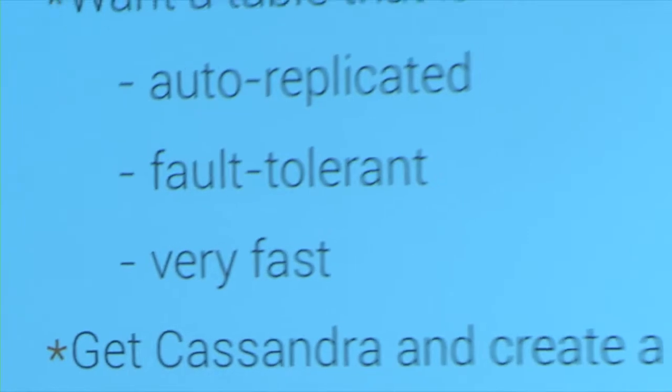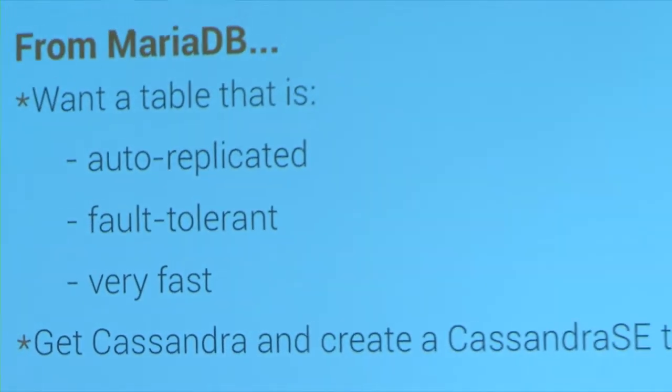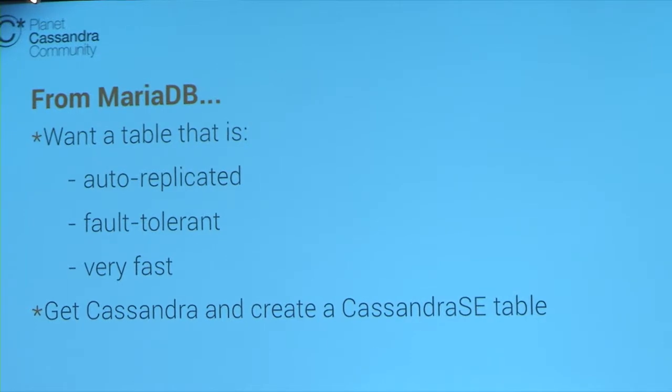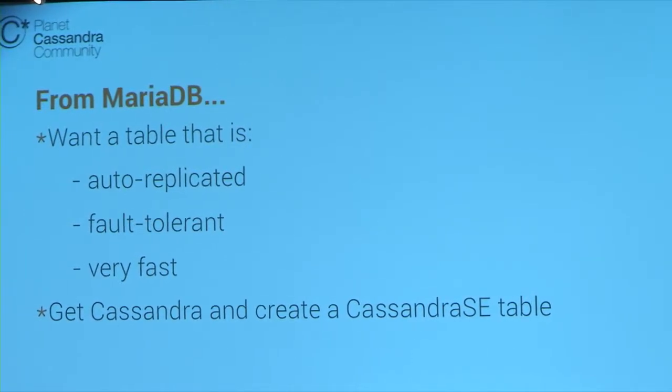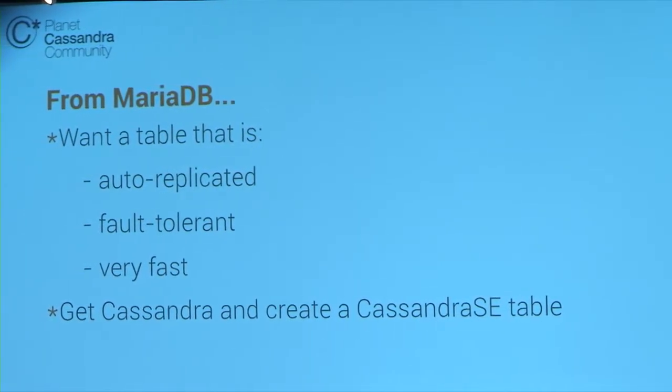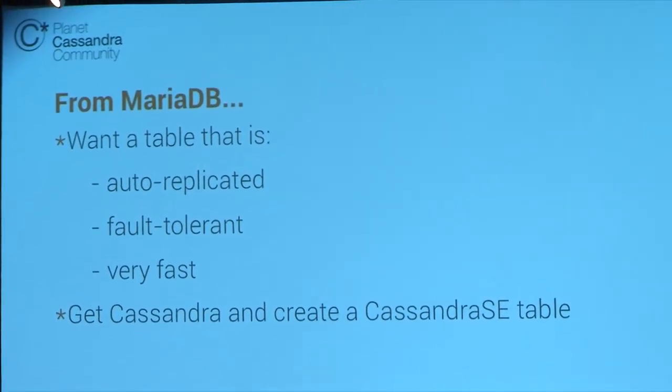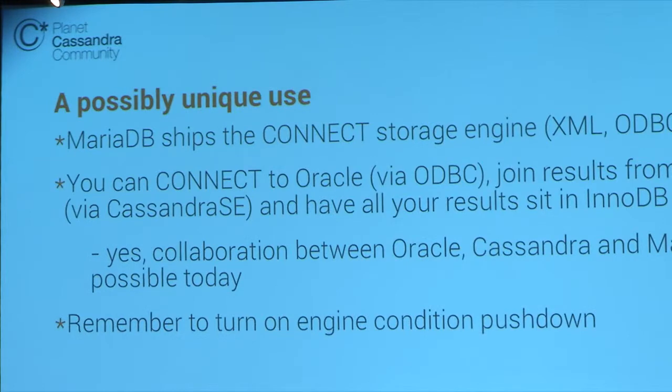And if you're coming from MariaDB and you want a table that is auto-replicated, MySQL and MariaDB do not do auto-replication. You want fault tolerance and you want something that's really, really fast, get Cassandra with a Cassandra SE table. The other thing that's pretty unique is you can get a globally replicated table. Cassandra allows this, and you can't do this even with something like a Galera cluster, which is another product line that we have inside of MariaDB.